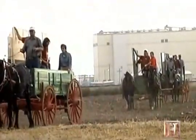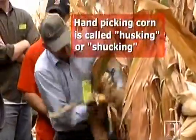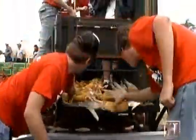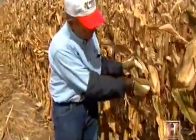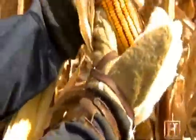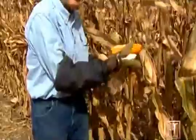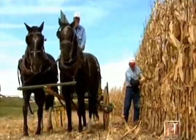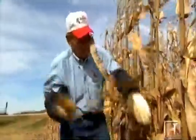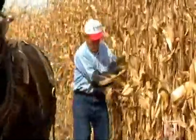Even today, many rural communities still celebrate the days of hand harvesting with husking bee competitions. Ted Morton is a former Nebraska state champion. Well, you grab the ear towards the end like this and come in with the hook crossways, open up the shucks, then you peel them back and you snap the ear out and throw it. And it's all one motion, really. A fast husker could generally harvest about 100 bushels or 1 acre of corn per day.